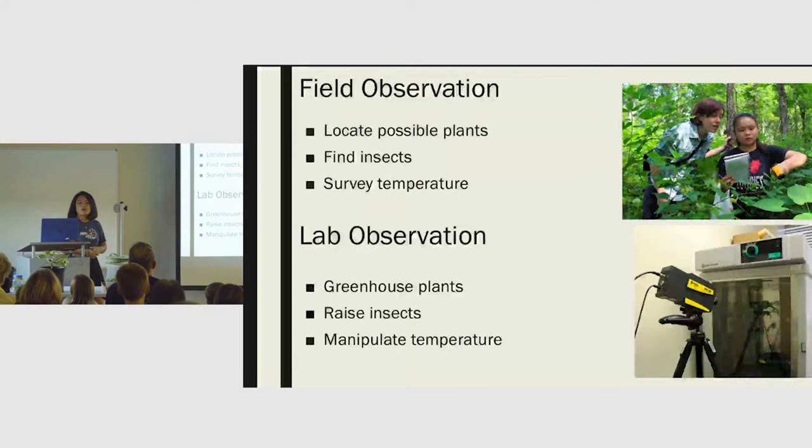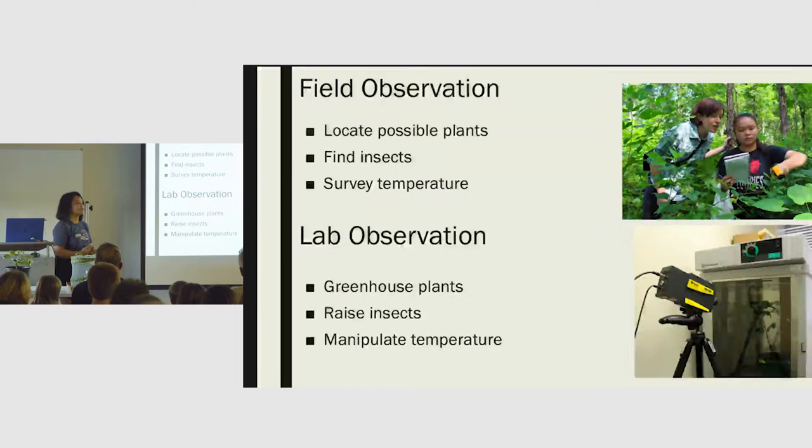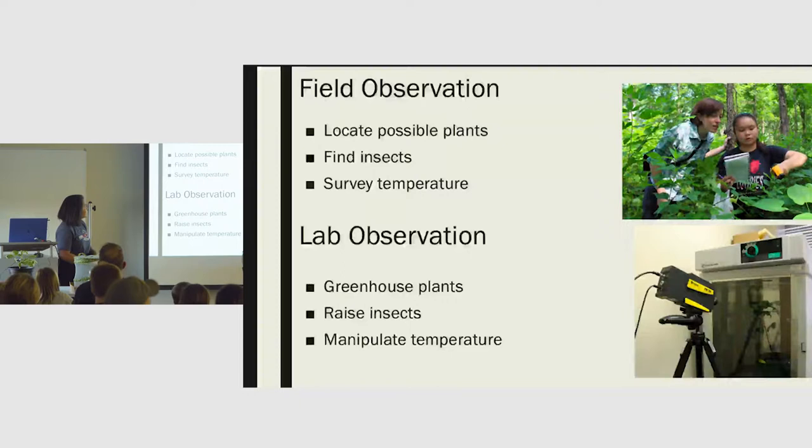So in an experiment, first you got to ask a question, right? And usually you ask a question when you observe stuff. So we go out to the field and observe nature, because that's what we're trying to study, right? We want to know more about nature. So what we do is that we go out to like parks, reserves. You can also go to Forest Park, like local parks, like Tower Grove as well.